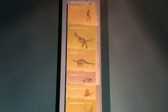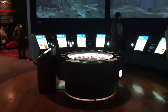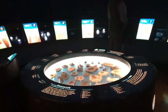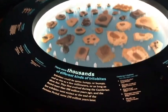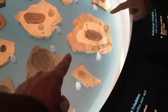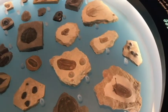And here's just a quick look up the column for you. And we will now enter the Phanerozoic. All right, so now we have entered the Phanerozoic, at the beginning, the first period Cambrian, and here are Trilobites. Trilobites dominated the seas from the Cambrian until they became extinct at the end of the Permian, so they did not survive the Paleozoic.